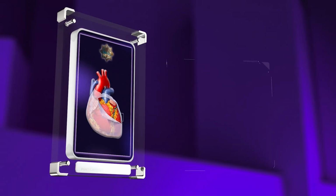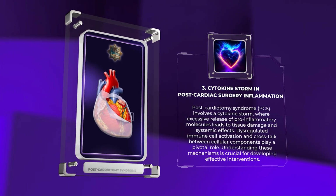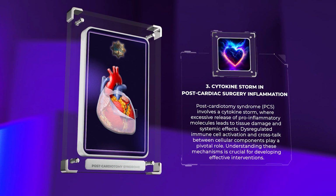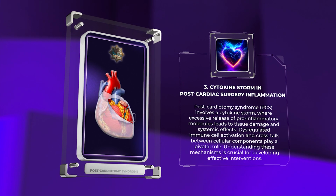Post-cardiotomy syndrome, PCIS, involves a cytokine storm, where excessive release of pro-inflammatory molecules leads to tissue damage and systemic effects. Dysregulated immune cell activation and crosstalk between cellular components play a pivotal role. Understanding these mechanisms is crucial for developing effective interventions.